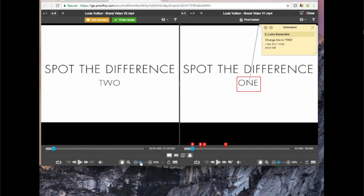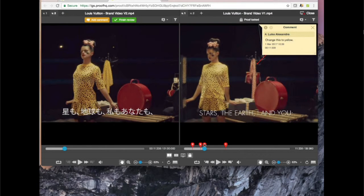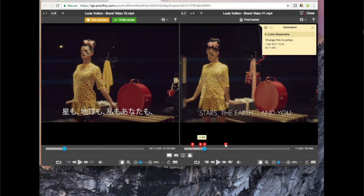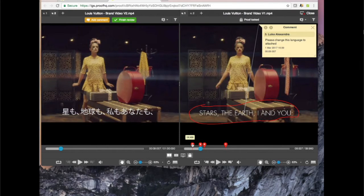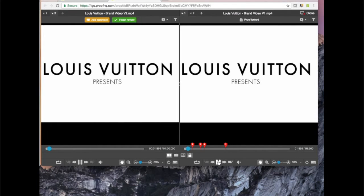If I zoom out a little bit, it will zoom out on both, and it will take us to the first comment that we've made on that file, and then we can thumb through the comments, and we can see whether the changes have been made, right? And it's taking us to both keyframes on both versions, so that we know exactly that the file has actually been updated. And if we wanted to play them both side by side, of course we can do that as well.